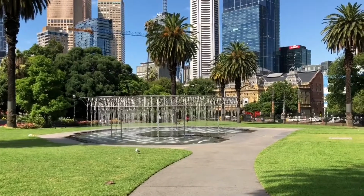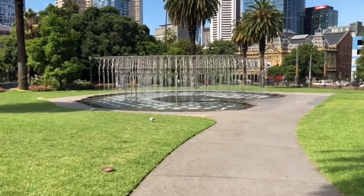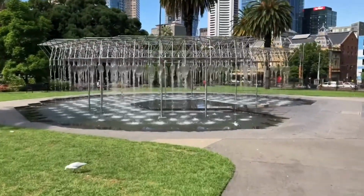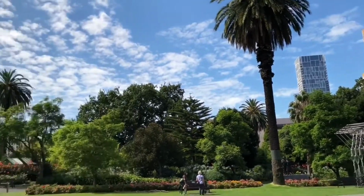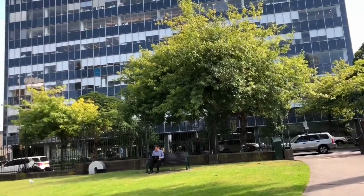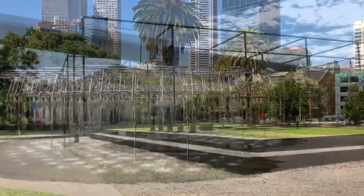So this is another park. What was this park called? Parliament Park or Parliament Gardens? Yeah. It's kind of a unique looking fountain. Got a good surround view here. The parks in Melbourne are very, very nice. And they're all within the middle of the city. Lots of green spaces. Good urban planning.